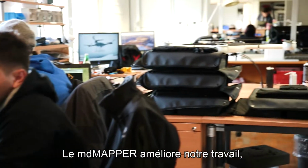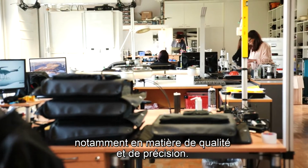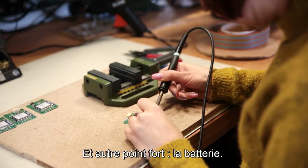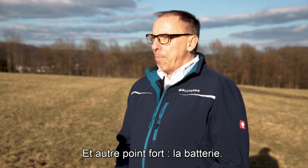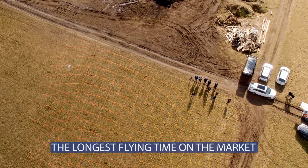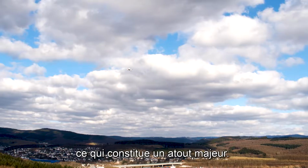The mdMapper improves our work, especially in case of quality, in accuracy, and the biggest point is in case of the battery. So you can fly around about 40 minutes with one battery, and that's a big advantage.